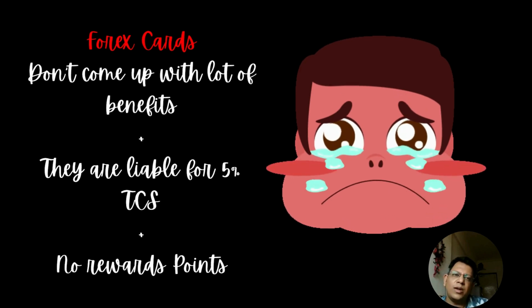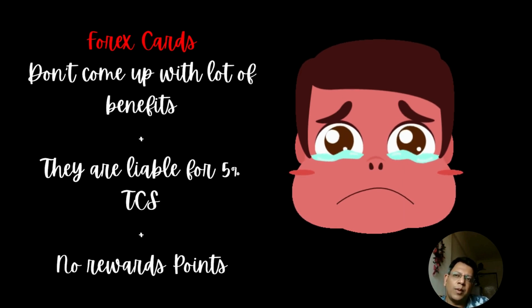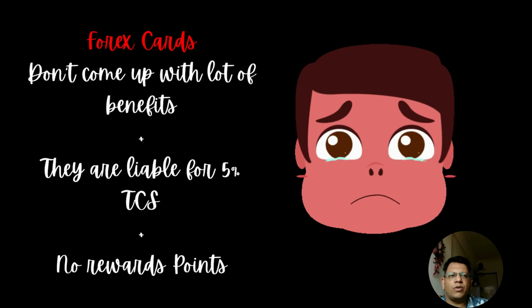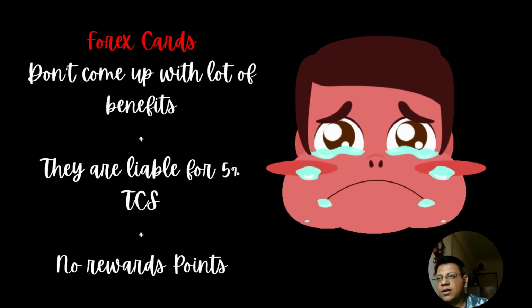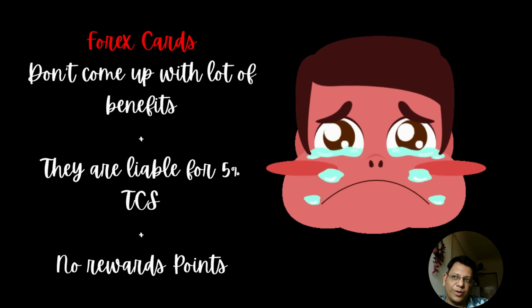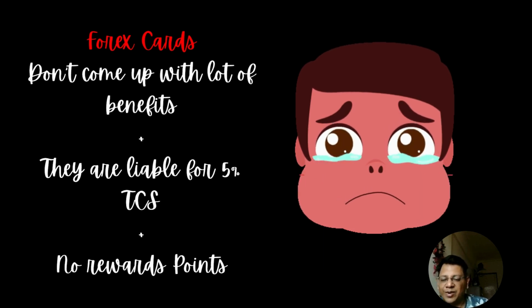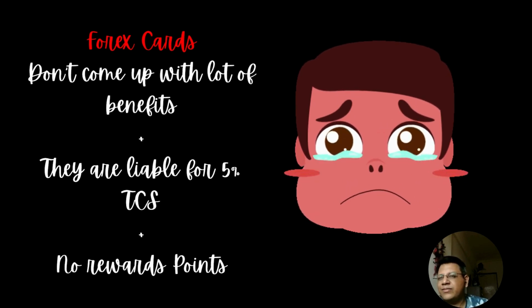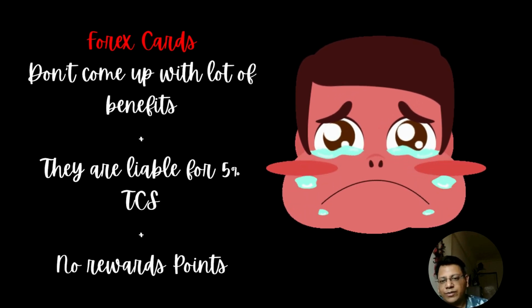I think this point may not be applicable for the majority of people, but for those who spend a lot, for example, you're going to Dubai and want to buy 2-3 iPhones for your friends and families. I have seen people buying 3 iPhones at a time, so it's not an exaggeration. So 5% tax is too much, and there are no reward points as well. So that's the biggest problem with the Forex cards. And then the flexibility point is another aspect of it.